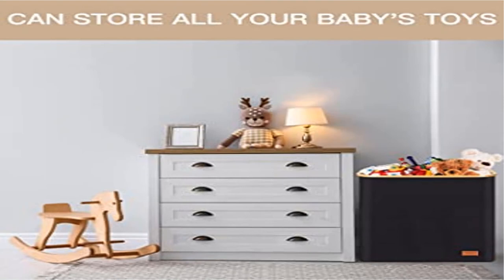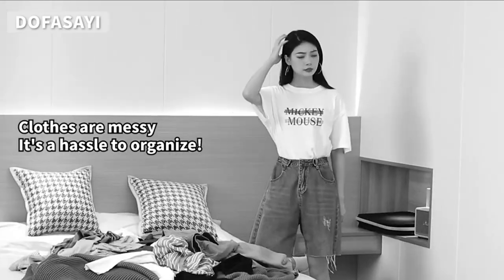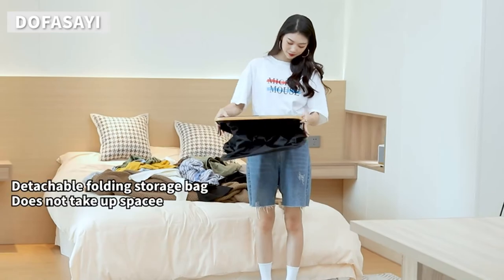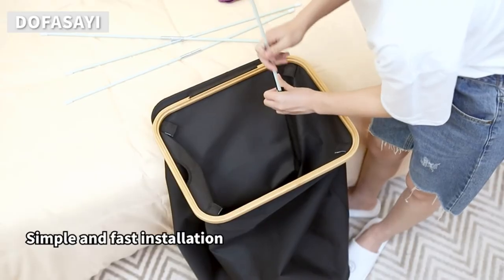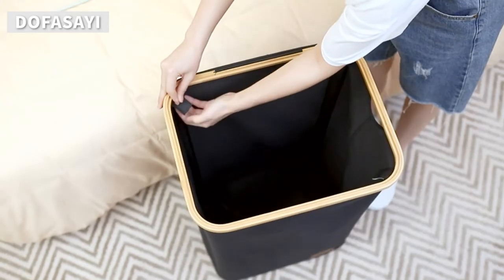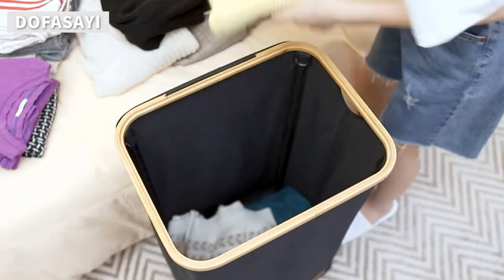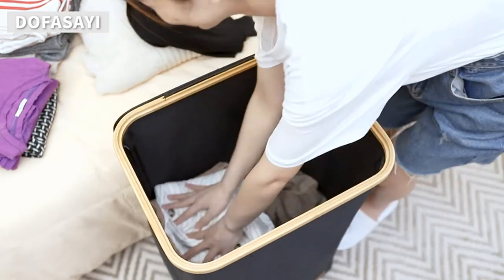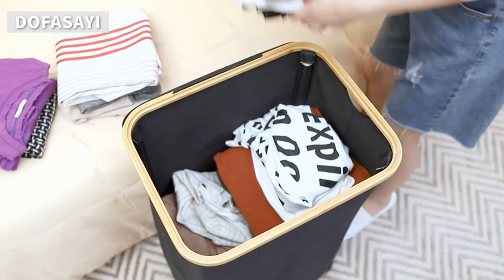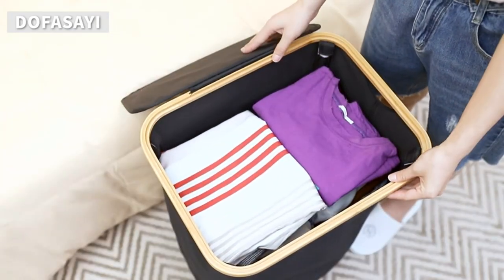5. Product name. DOFASAYI Laundry Hamper with Lid, 130L XXL Large Laundry Basket with Bamboo Handles. Ideal choice for home: the 130L laundry hamper with lid can meet all your needs. It can be used as a dirty clothes hamper, but also can be used to store toys, clothes, blankets, and other sundries. Hamper with lid for bathrooms, bedrooms, laundry rooms, dorm rooms.